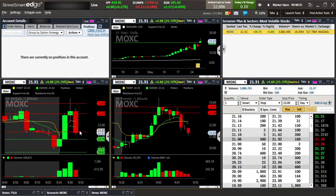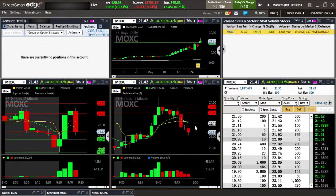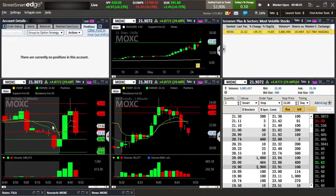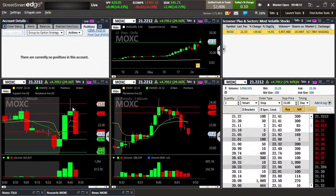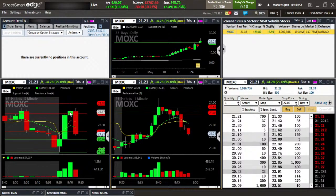One, and I'll tell you why. It is under the 5 minute 9 and it's under the 1 minute 9. Don't like that. Two, it's under VWAP. I guess that would have been number 1. It's under VWAP. And then 2, the 9 EMA. 3 is this topping tail up here. This is a 23. That's a dollar topping tail.